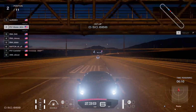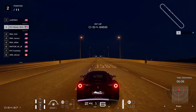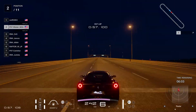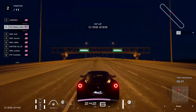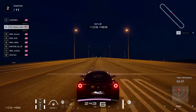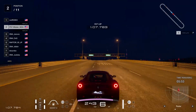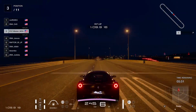So for the outlap, it's just going to be all about trying to position yourself correctly. That way you can enter your first and only qualifying lap going as fast as you can. This uphill section is going to be pretty painful here, so if you're not the one getting the slipstream, just be aware that your time might end up suffering from that.